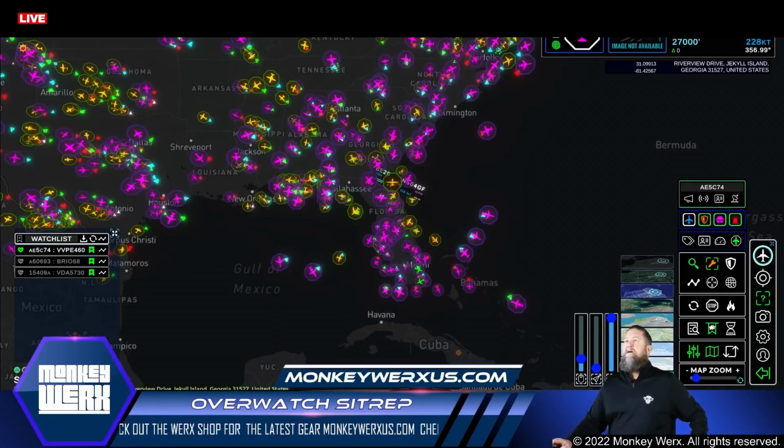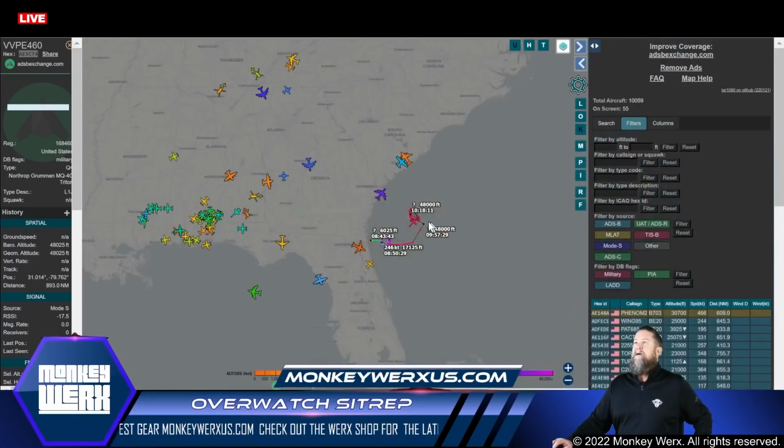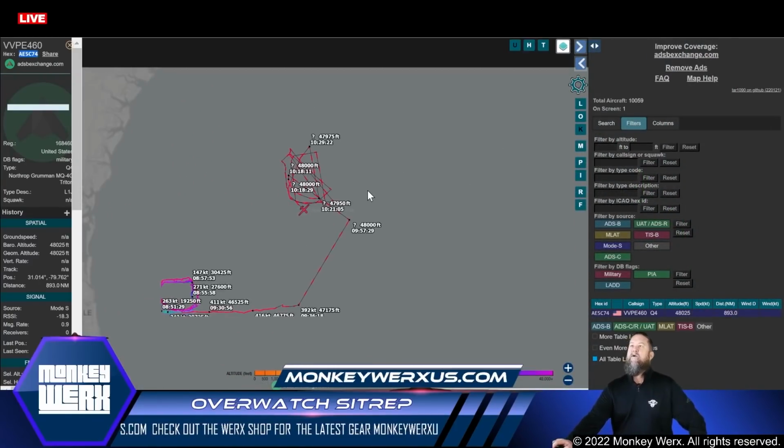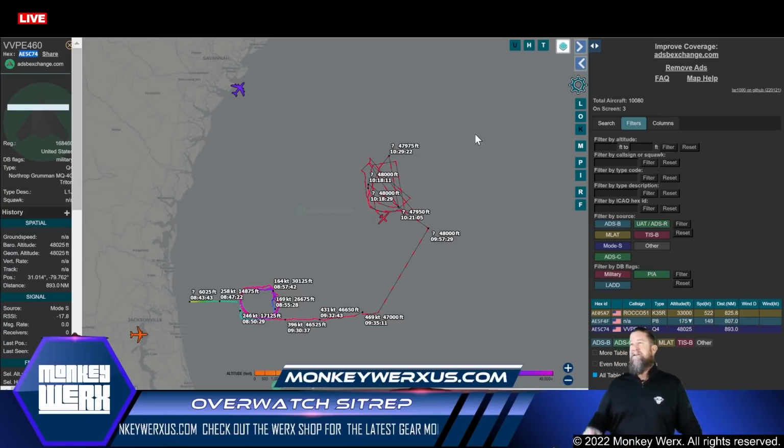For those not seeing it, let me bump over to our other map, get a little better view. You guys can see this is a Q4 drone that's up right now just off of Jacksonville, Florida right here. Like he did a little box and then out over this open water. That's at 48,000 feet. Got a lot of hang time. That thing will probably be up for the entire day. That would indicate they're definitely looking at stuff out here in this general area.